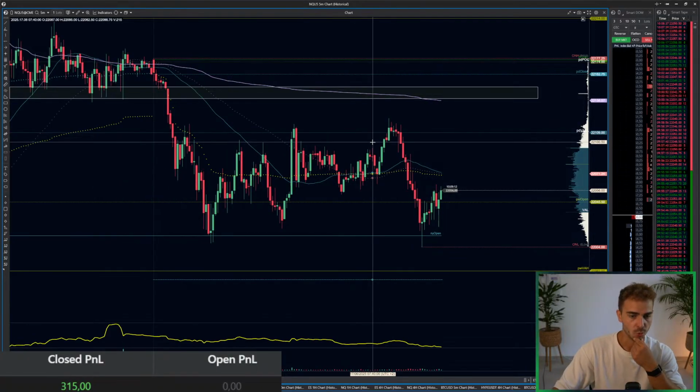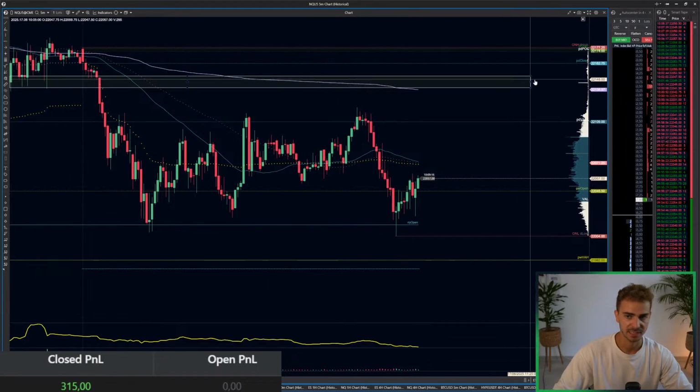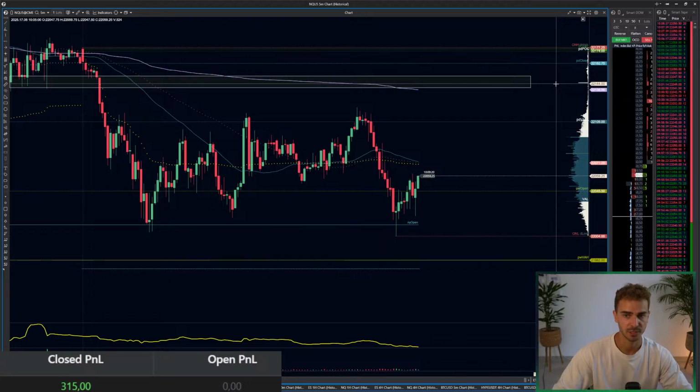Just as a quick update for what I'm looking at on NQ from my daily plan: resistance above price. This will come in around 22,144.